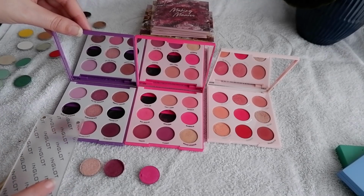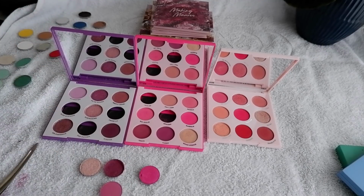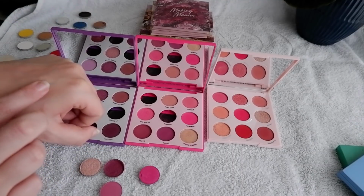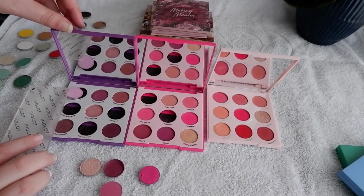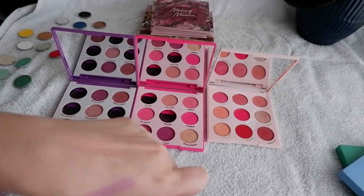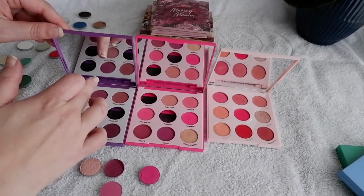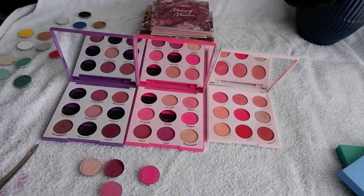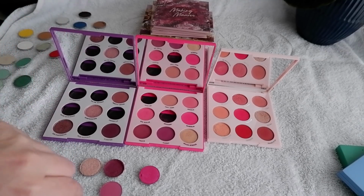So I'm going to take Fanfiction out. Let me see if I can, there we go. So I've got a matte. And I think I want to keep Kitten Fish because that is also really pretty. Yeah, that swatches pretty well. So that one. And then Doe or Doe. Do I want that shade? That is a really nice purple shimmer as well. So I'll keep that, I think.